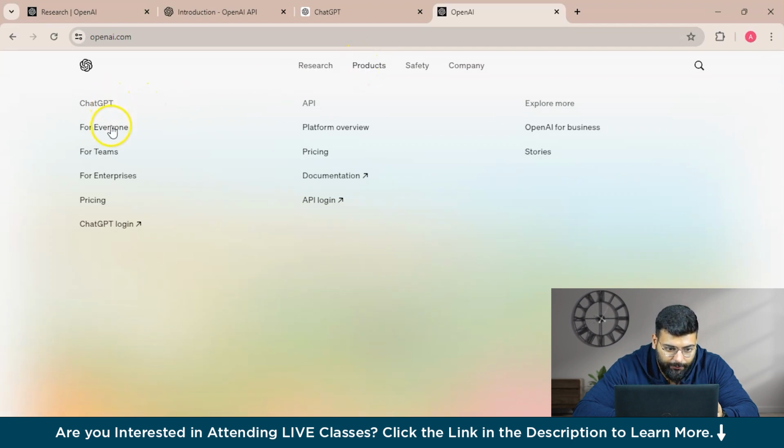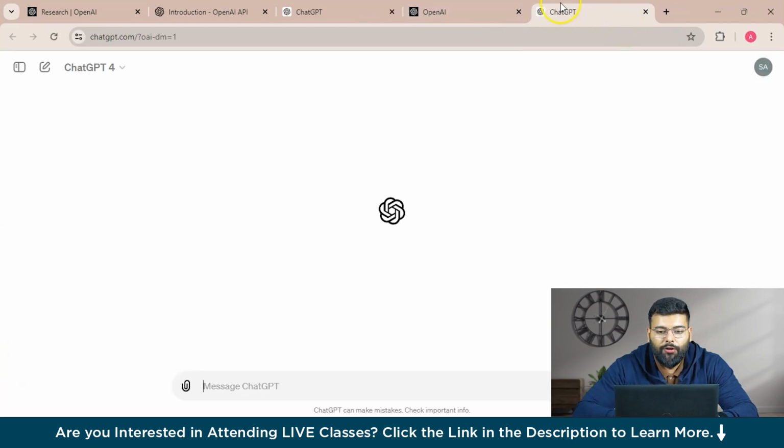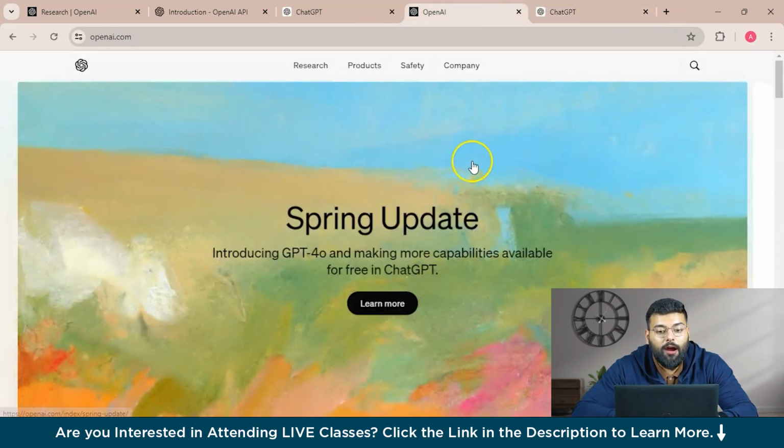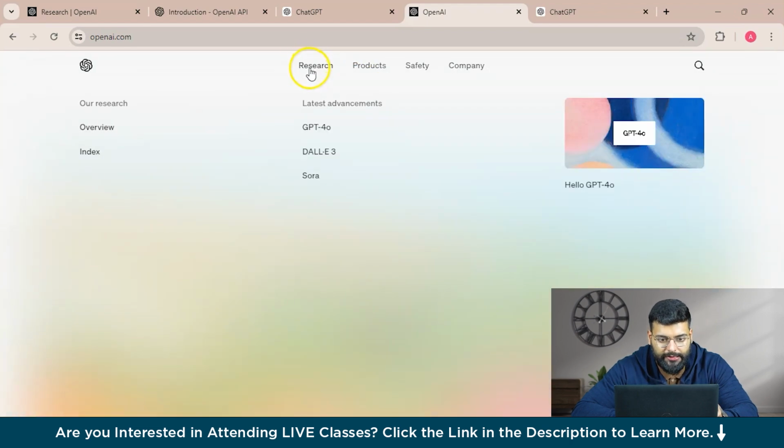That is ChatGPT, that is for everyone, for teams, for enterprise, and there is pricing listed here. So you could come here and click on ChatGPT login, and after proceeding with your credentials, you can log into ChatGPT and start writing your prompts. Coming back to the OpenAI website, you could see here the research and the latest advancements, that is GPT-4o, DALL-E 3, Sora.